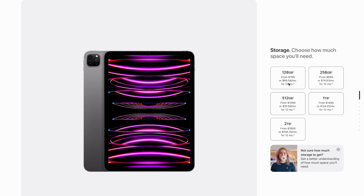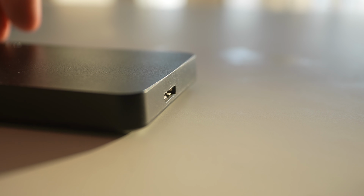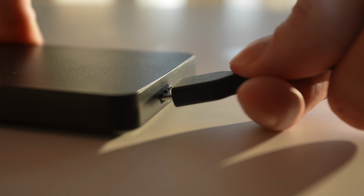I bought the 128 gig storage iPad because I wanted to save some money on storage, and I thought, you know what? I'll just edit off an external drive. I am so stupid. As of right now, you can't use an external drive to edit from on the app. You do have to edit on the internal storage. So for me, 128 gigs isn't gonna cut it.